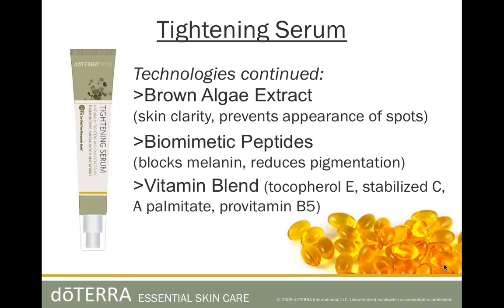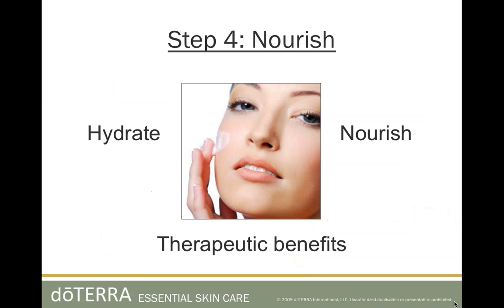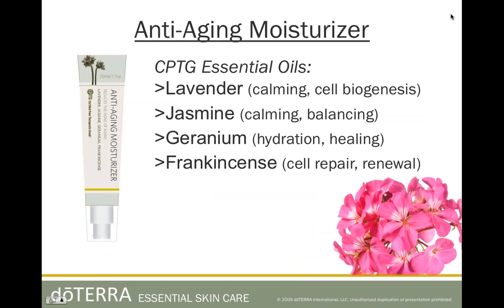It is an incredible opportunity for the skin to move back towards clarity and to prevent just all those little tiny imperfections that go on. So we want to nourish now. So we're going to hydrate. We're going to put things on that help the moisture that's in the skin to stay there and that give it therapeutic benefits.